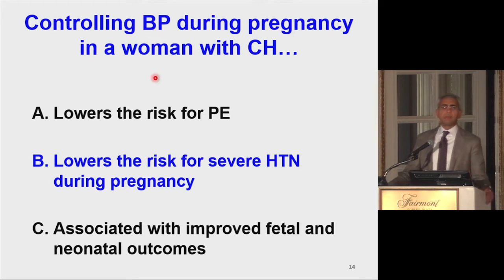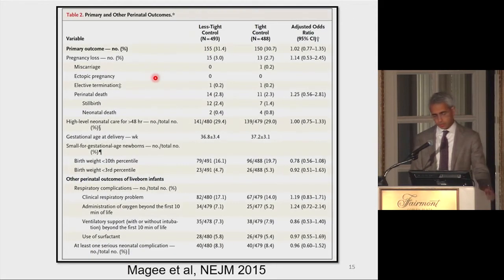The key thing to remember, again, as I mentioned even with the previous slide, is that controlling blood pressure in pregnancy doesn't change the risk of preeclampsia. What it does do, and what trials have shown, is change the risk for severe hypertension. And this is the trial I mentioned earlier, which came out last year. The trial was actually pretty straightforward. It said, let's take women with chronic hypertension or who develop gestational hypertension, that is new hypertension in pregnancy. Let's randomize them to tight control versus less tight control of blood pressure.